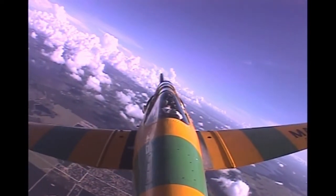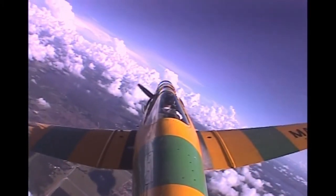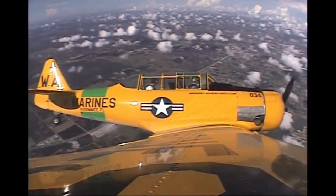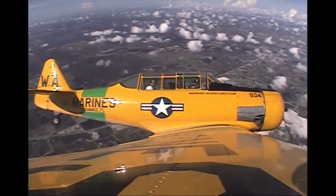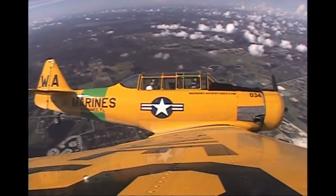Wow, look at those clouds building up. That's the area we just flew from. Yeah, that's how fast they're forming right now. It's going to be very wet and stormy here in a couple of hours, if even that. Right. Okay. I'm going to get headed back to the south.